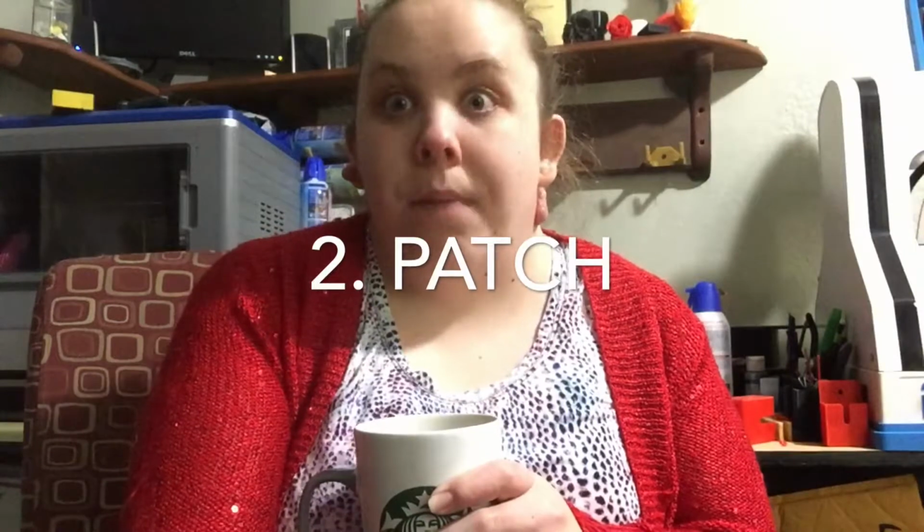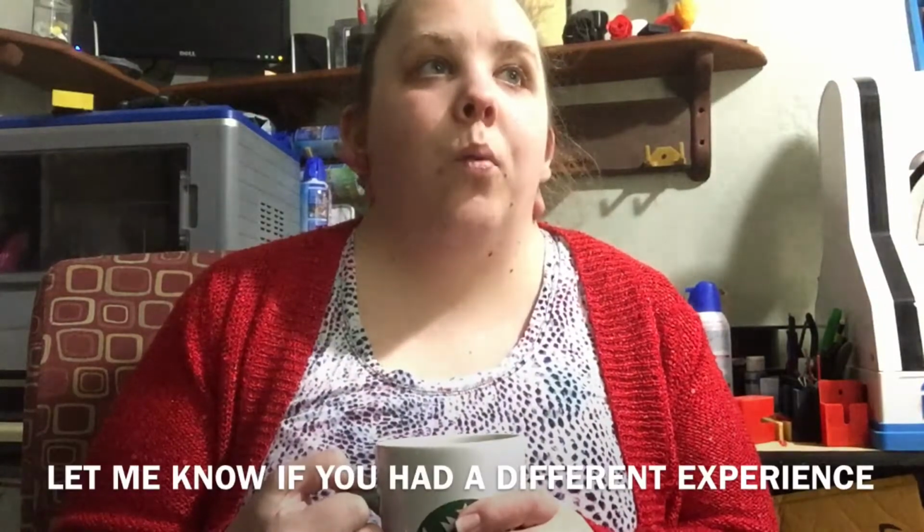And then I wanted to try the patch. The patch is the second form of HRT you can have. It's basically just another delivery method of those same hormones that are in the pills. But the patches each have different dosages. So with a patch, they can't give you as high of a dosage. And with the patch, it didn't work well for me. I don't believe it was a high enough dosage for me, and I had a lot of spotting, and I didn't end up having a very heavy cycle. It was very irregular. So I didn't feel like it was a high enough one for me.